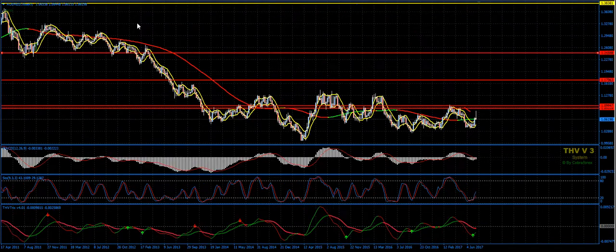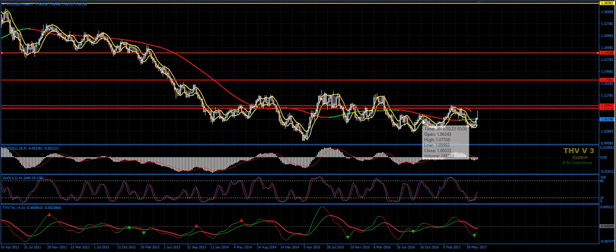And if you go to the weekly time frame, the one thing that I did want to note here is here was the last swing low. We came all the way back down. So this is indicating there's still a lot of sellers here. That's why this area was an extreme area of resistance.